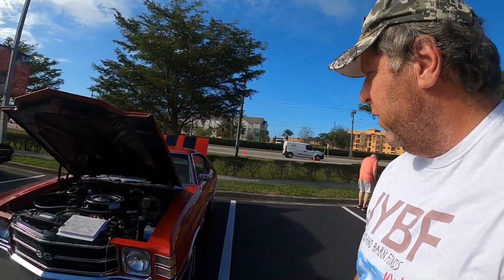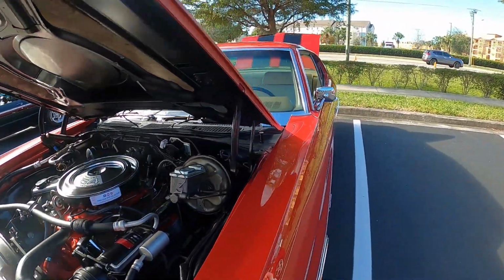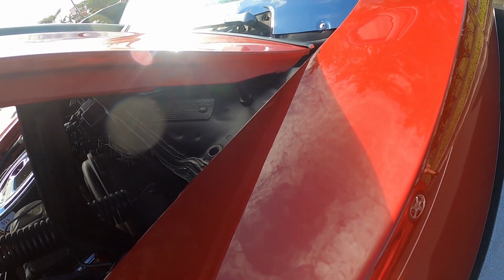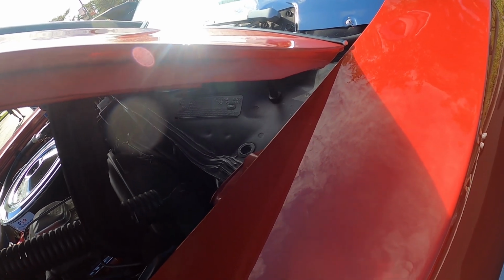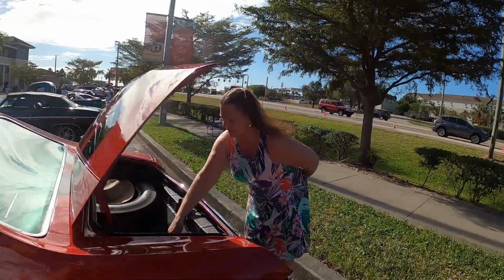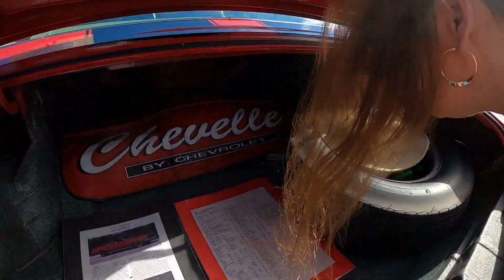All right, so this is an SS454. Is this a real 454? This is a real 454. 71-13637 and trim package, 715-7575 paint. So this looks like it's probably a real one. So this is a real Chevelle. Oh, so they have the build sheet. Yep, sure do. So this is a 71 Chevy 454, SS 454.